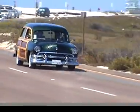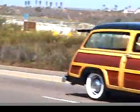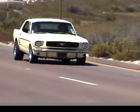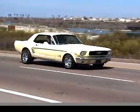Spectators could just sit and watch as classics, customs, hot rods, muscle cars, and other motorized vehicles cruised the route from Oceanside to Torrey Pines. They weren't hard to miss.